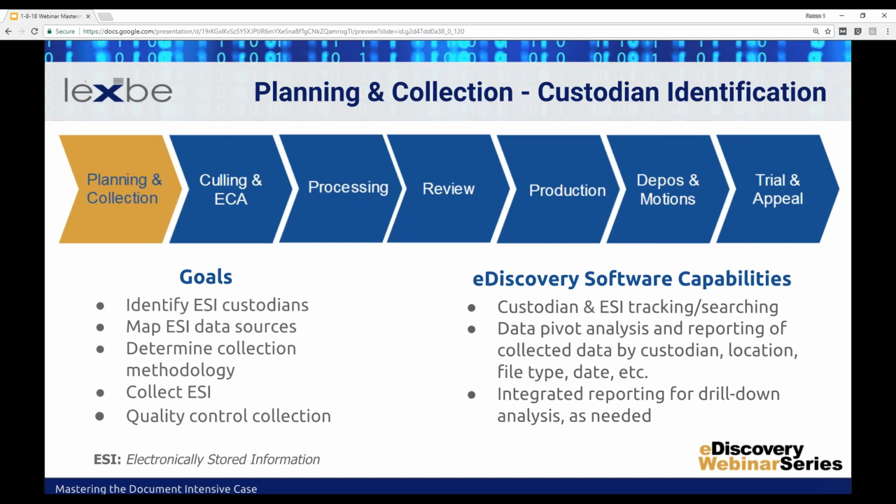In the planning stage, it's important to understand your ESI, where your custodians are, and to map data sources and to collect it, and to do quality control, QC, of your collections. So your e-discovery software can help with custodian and ESI tracking and searching. A number of pivot tables and analyses can be done of the type of data that's been involved and from whom, that can help show how much data is coming in and how big the case is going to be, and what one has at the beginning of the case. Very important.